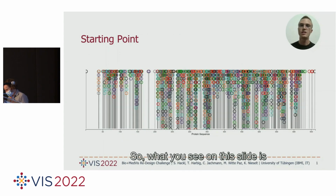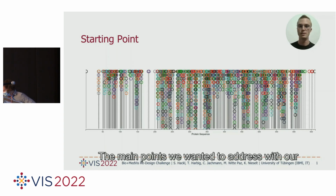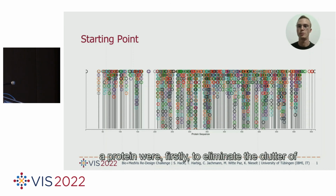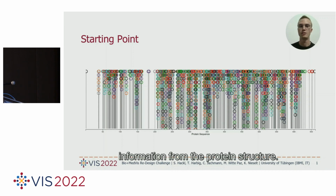So what you see on this slide is the starting point of this year's redesign challenge. The main points we wanted to address with our redesign proposal for the visualization of all PTMs of a protein were firstly to eliminate the clutter of graphical elements, that is to say, to provide more space for the diversity of PTMs, and secondly, adding information from the protein structure.